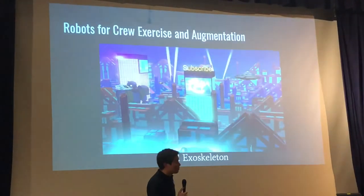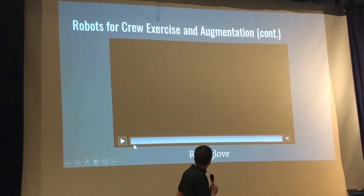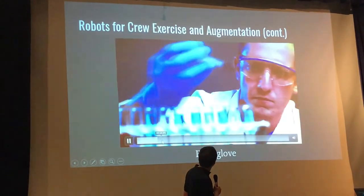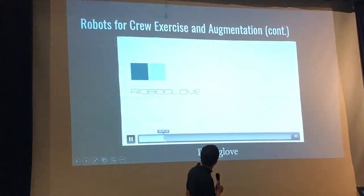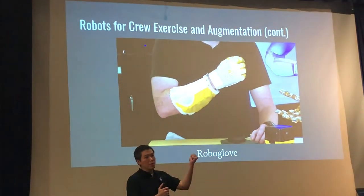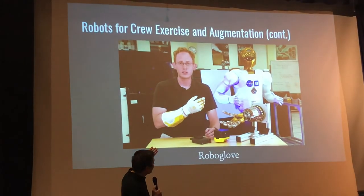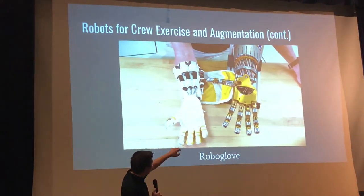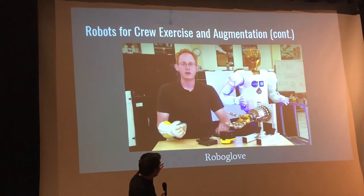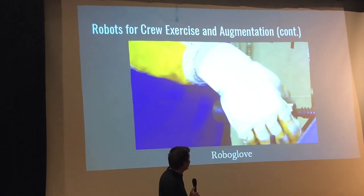For our exoskeleton. Yeah, it's from the technology transfer. So, in addition to the exoskeleton, we also built our robotic hand. We took our robotic hand design and we built it into a glove. So here in this video, we see a comparison between the glove that has the robotic actuators in it and the Robonaut hand. So this guy's one of my colleagues and he designed the hand, and so he's demonstrating it.